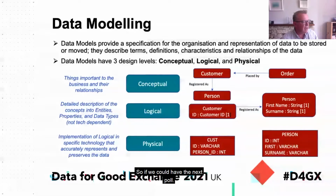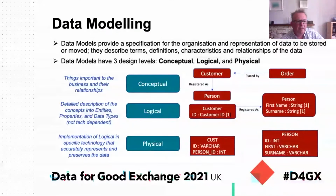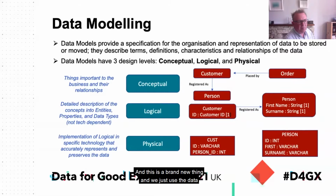So if we could have the next poll, next poll, please. Now I've given you a description of the data modeling levels. Perhaps you could just say what level you think you're at the moment. Have you gone all the way to the physical? Are you still stuck at the logical? Do you have a conceptual? Or are you doing no data modeling at all? And this is a brand new thing, and we just use the data in the files and in the databases, and we don't have definitions.